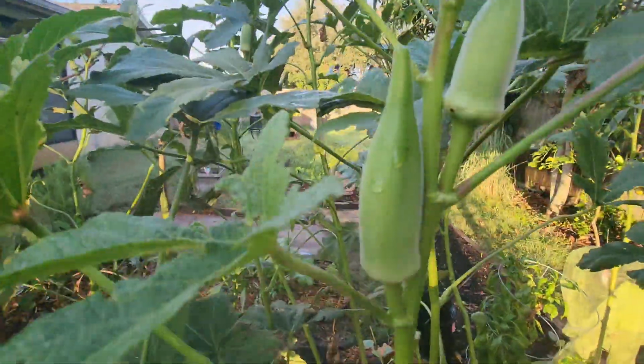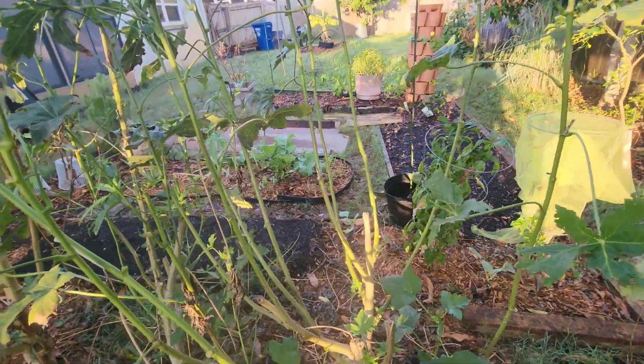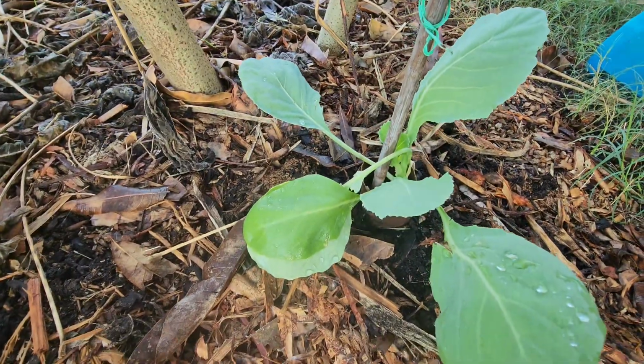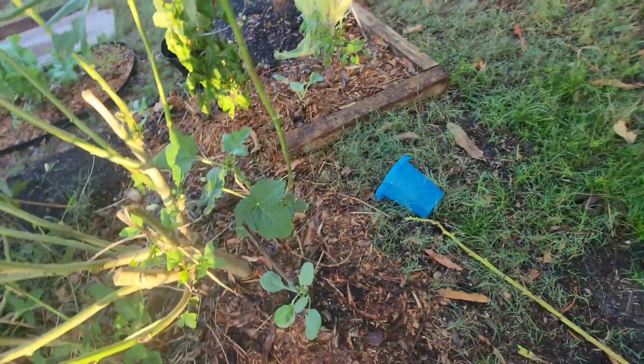I'm getting okra today. That's why this tree is hanging on, but it's so diseased and looking a mess. I pulled one up yesterday. That tomato's holding on. That one's holding on. And I put that cabbage in that little container. And it's finally sitting up looking good.